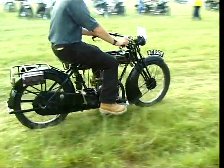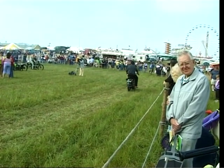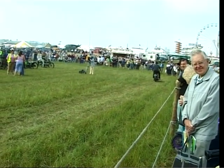Thank you, very nice old Sunbeam there. Back in Dorset, here we have a 1925 500cc Model 3 Sunbeam.